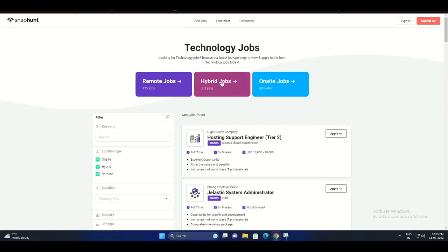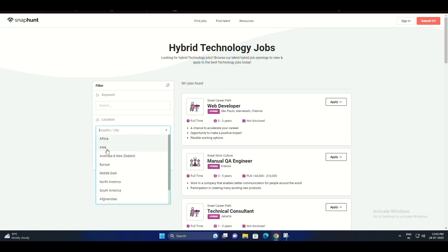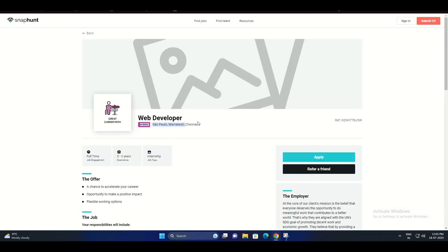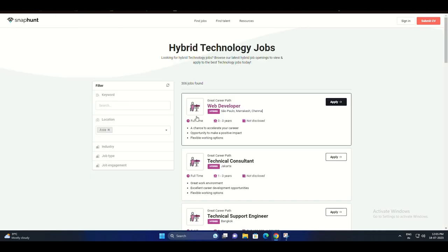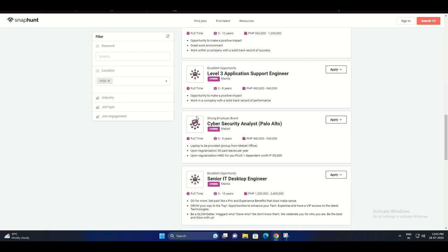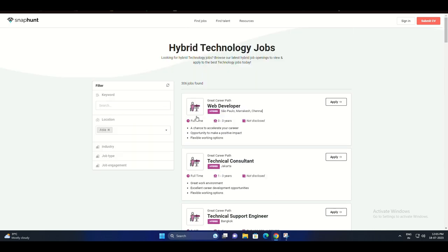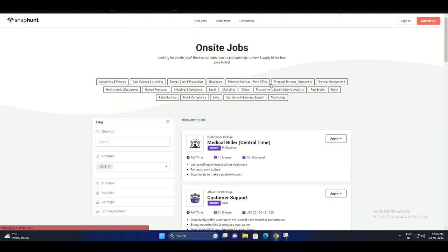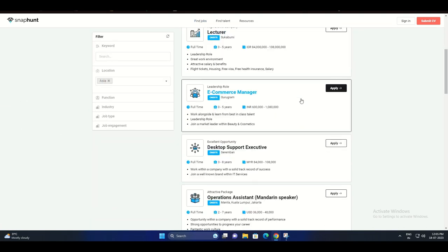If you have a flair for web development and crave collaboration, the web developer role at Snaphunt is perfect for you. As a web developer, you'll be working on exciting projects, both on-site and remotely. This hybrid work arrangement provides the best of both worlds, the camaraderie of an office environment and the flexibility to work from wherever you feel most productive.